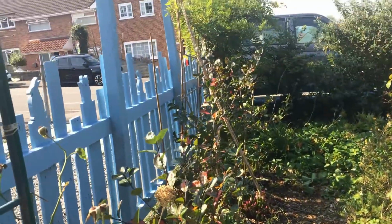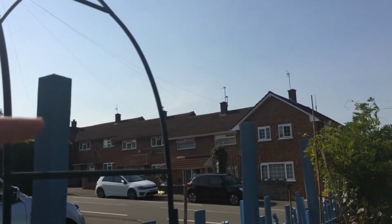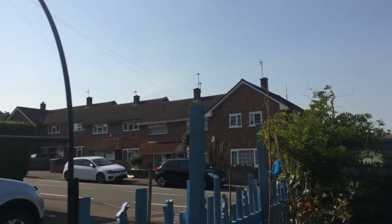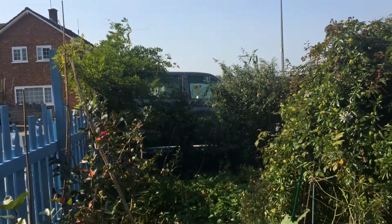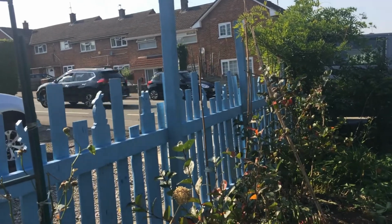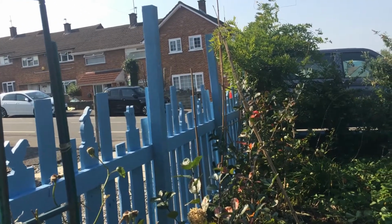And I could not have done that without the help, and Herbie will help me today. We'll drill holes through the top of the posts to put very thick wire right the way through, so that the wisteria can keep running all the way around on the top of that. So that is what we've been planning. Not finished yet. There's a few more little blingy bits to put in. I can't wait to show you that, hopefully by next week.